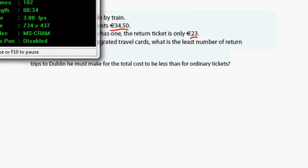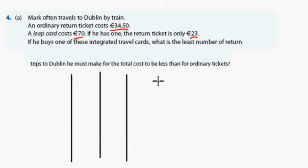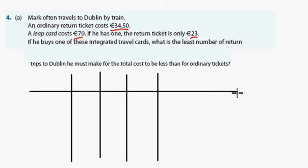Okay, so to do this question, what we're going to do is we're going to make a table, okay? So we're going to make a table with the cost of the leap card, per journey versus the cost of the normal card, okay? So what we're going to do is simply have 0 here. This means no journeys are done.